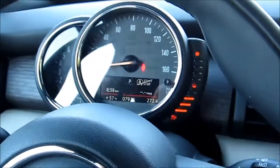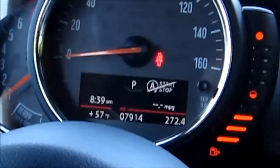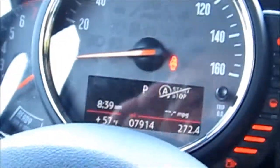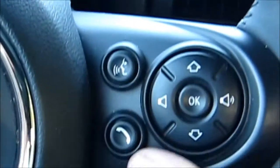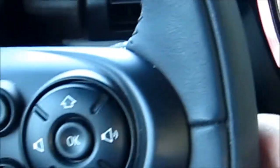Now, our dash, we're going to see that the driver's space has the big large gauge here that Mini's become famous for, as well as the large tach. This side, we've got a nice little LED countdown on our fuel gauge. On the steering wheel, we've got our thumb controls for our cruise control, as well as our audio system, our Bluetooth, and our voice-activated nav system.